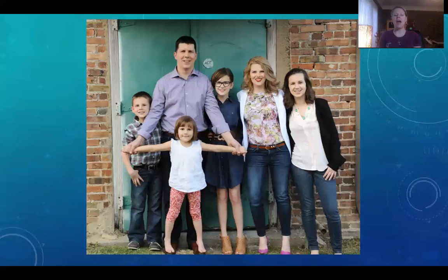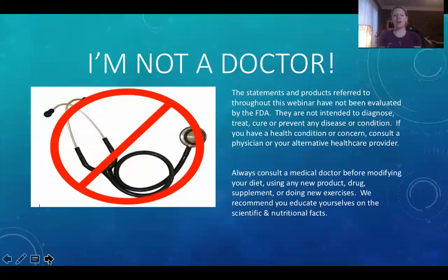So you're going to see aspects of that throughout my presentations. And it's not going to be just, here's a vitamin, here's an oil. It's going to be more than that. So hopefully you'll find value here, and you're welcome to share these with people and invite people to these presentations as well. So that's a little background on me. Now let's dive into our products.